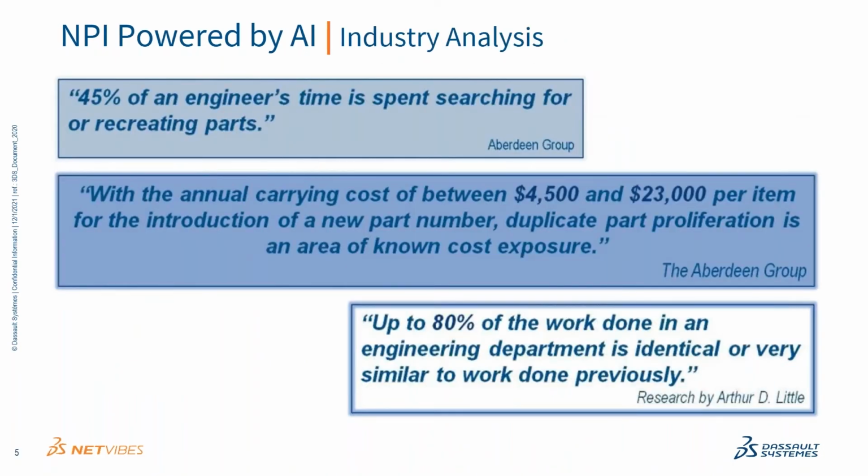So we validated this with just some industry analysis that we trust and work with. Aberdeen Group has shared with us that 45% of an engineer's time is spent searching or recreating parts. And again, we've had engineers tell us, hey, you know what? I can build it faster than I can find it, so I've saved the company money.